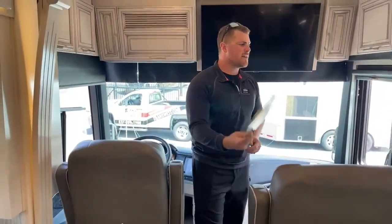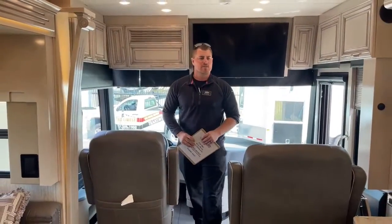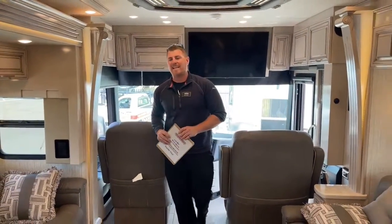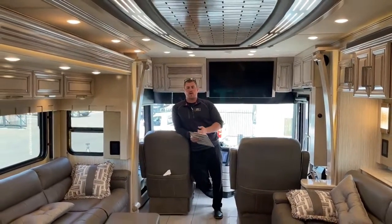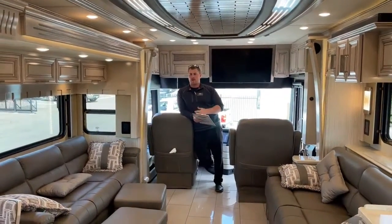So I think that's going to wrap up my walkthrough of this 2022 Newmar London Aire 4589. Like I said, new floor plan for 2022. I think it's awesome. Quad slide, beautiful desk, great workspace.